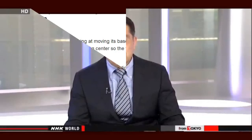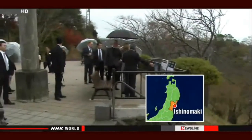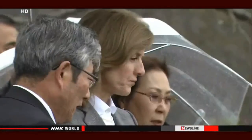The new U.S. ambassador to Japan says her country will continue supporting the reconstruction of areas devastated by the 2011 earthquake and tsunami. Caroline Kennedy is currently on a tour of northeastern Japan. NHK World's Junya Otsumoto reports on her visit and the high expectations her appointment has generated. Caroline Kennedy is spending 2 days in the northeast, seeing how communities are recovering from the 2011 disaster.